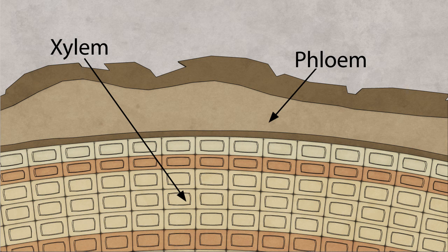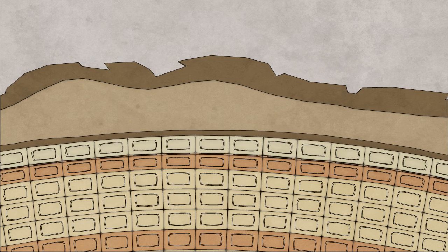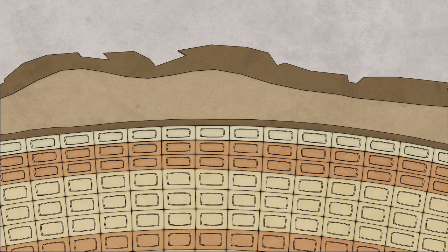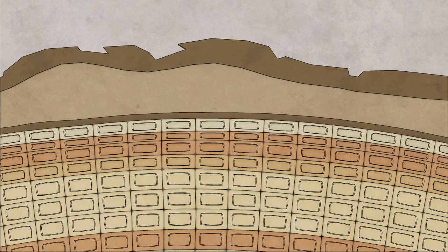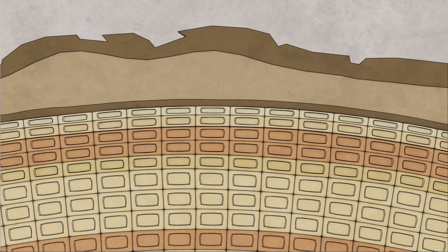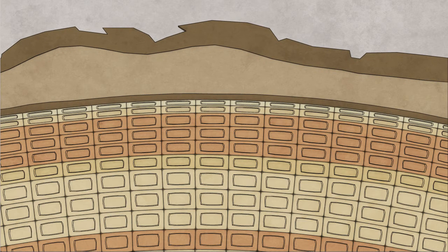Let's consider the xylem tissue a bit further. As a layer of xylem tissue is added to the tree over the course of a growing season, the xylem cells change in size, structure, and color. This results in two differently colored bands of xylem tissue. Those colored bands will represent 1 year of a tree's life. As those colored bands accumulate, counting them allows us to determine how old the tree is, its age.